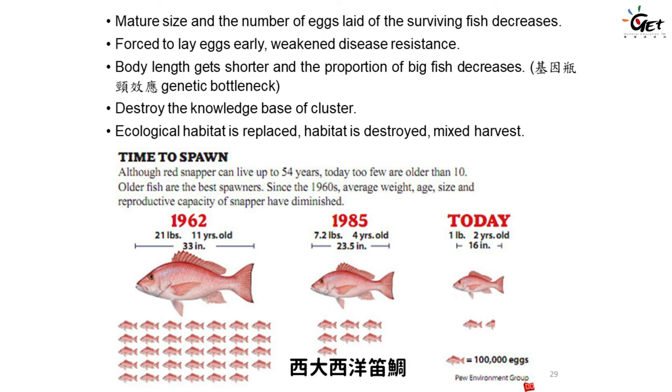Okay, in the body size, a fish could grow into a certain big size because they carry those genes that allow them to grow to a certain size. But if they only grow to 2 years old and lay eggs, this kind of gene will be diluted to a very low rate. So in the future, even if they have a chance, those big size genes will be lost.